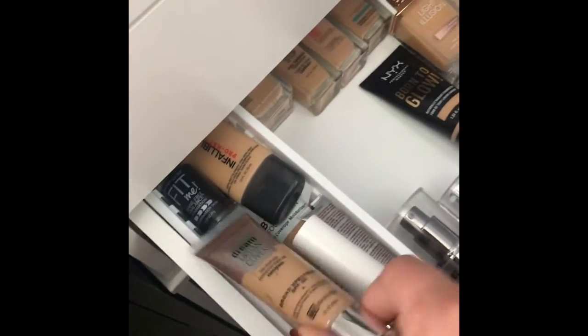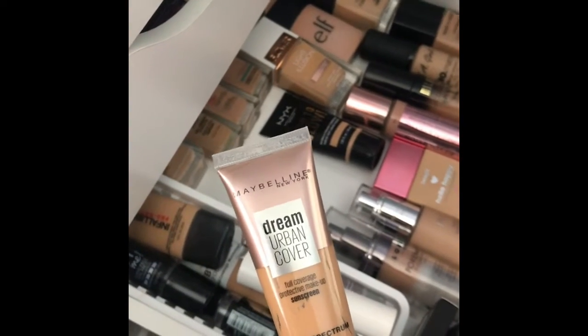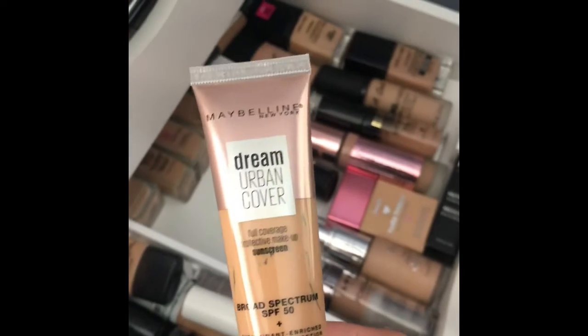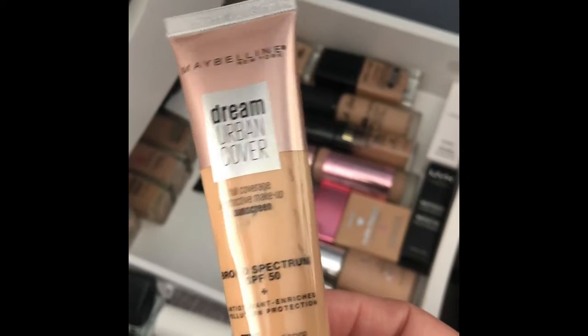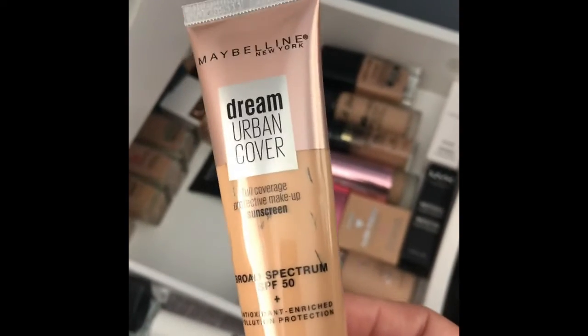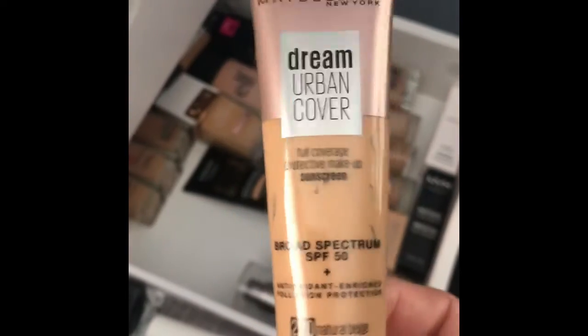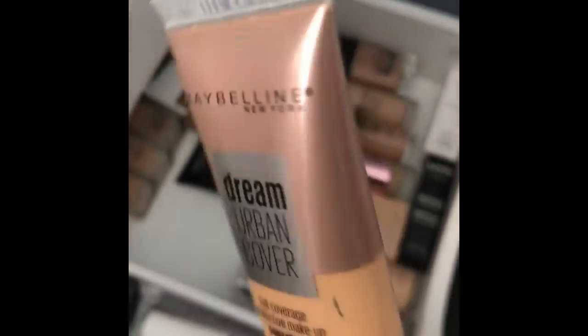So I'm gonna use this one, the Maybelline Dream Urban Cover. This was a really good foundation. It does have an SPF of 40 in it, and I love the finish on it. It has antioxidant enriched pollution protection, which I'm not even going outside, so whatever, but I really do enjoy this foundation. So we're gonna go ahead and use this.